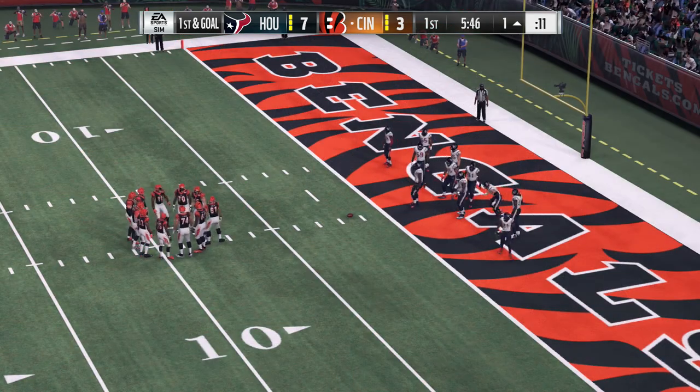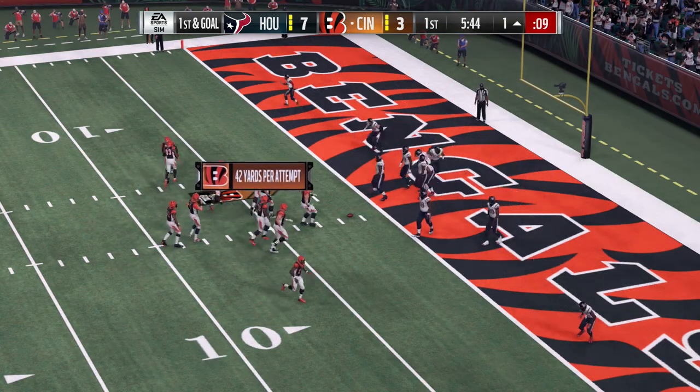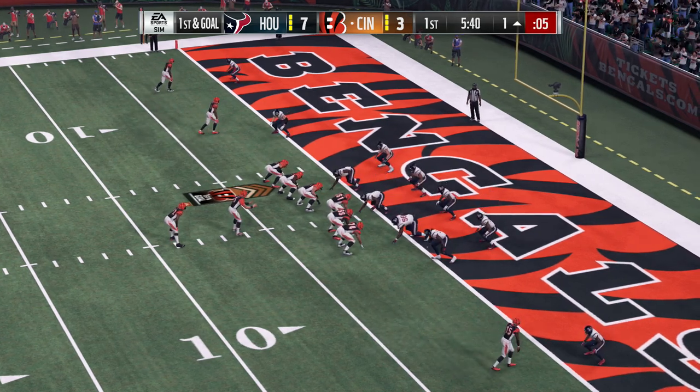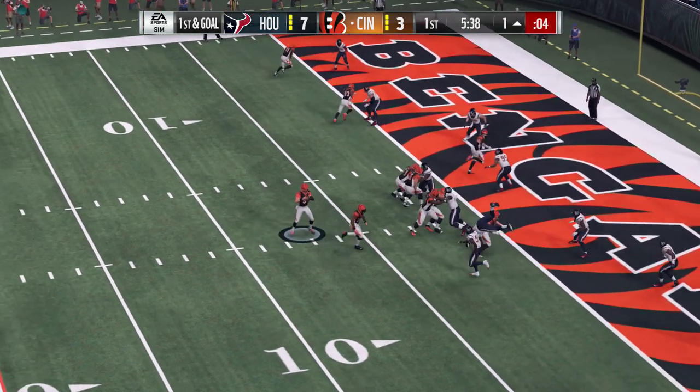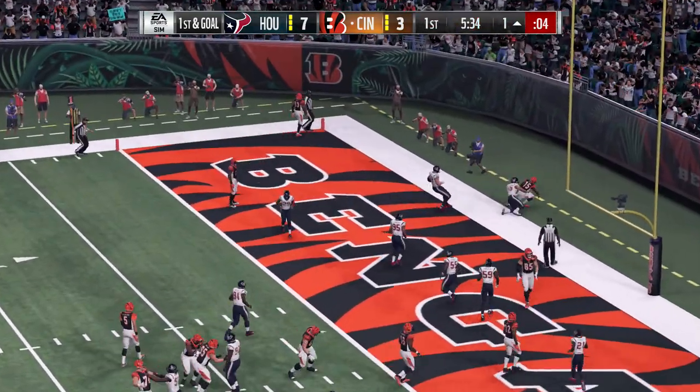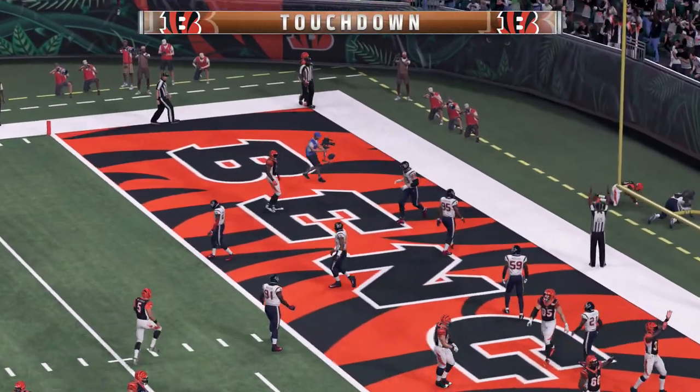So after that big play, let's see if they can catch their defense maybe on their heels. They'll come out in the pistol. Let's go. Working from the gun here, McCarron. That's going to be caught by Ross for a Bengal touchdown.